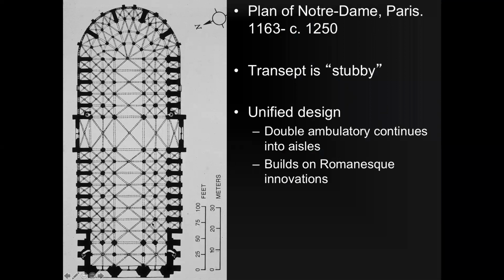So the plan of Notre Dame, we can see that it's even more unified than Saint-Denis. It's this very unified shape. When you see it from the outside, you can see the cruciform. This is actually, all of this are flying buttresses, so all of this part is on the outside of the building. But still, the transept is very stubby here. And the double ambulatory continues into the aisles, so it allows people to get to the relics even more efficiently. It builds on these Romanesque innovations.